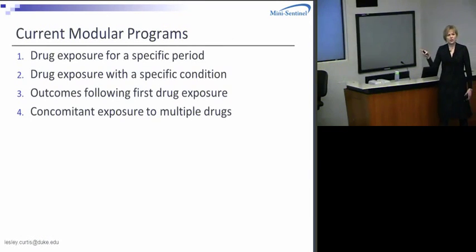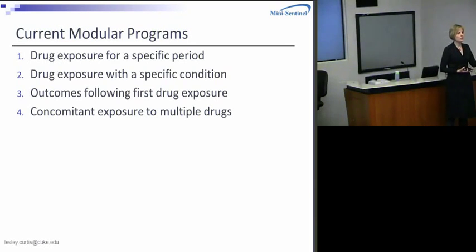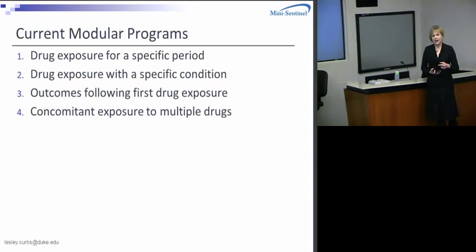Another really important thing that we've done this year is to develop what we call modular programs. It's clear in talking with FDA that there are going to be certain kinds of questions that they're going to want to ask, in slightly different versions, again and again. Like, how many people were exposed to this drug during this period of time? How many people with this condition were exposed to this drug? What about outcomes following exposure to this drug? Or how many people get these combinations of drugs?